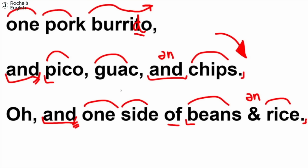Oh, and one side of beans and rice. Of beans and rice. Of beans and rice.